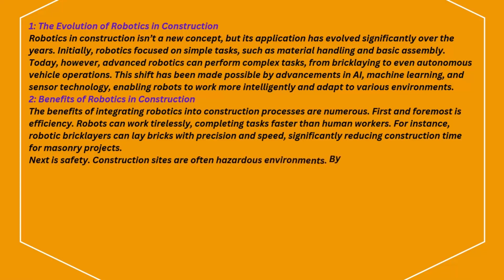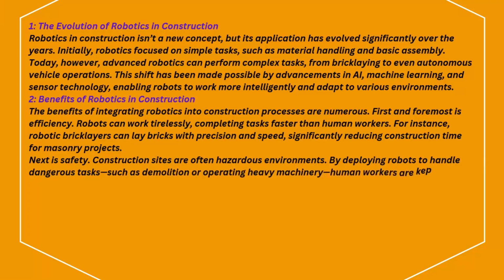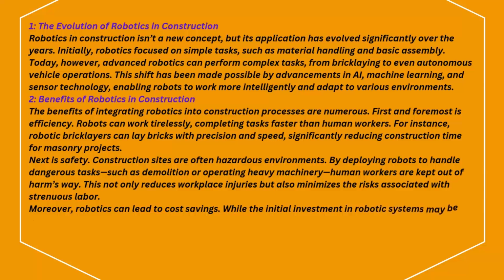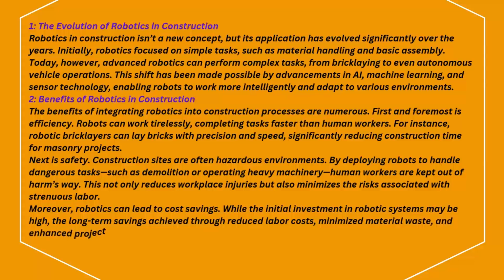Next is safety. Construction sites are often hazardous environments. By deploying robots to handle dangerous tasks such as demolition or operating heavy machinery, human workers are kept out of harm's way. This not only reduces workplace injuries, but also minimizes the risks associated with strenuous labor. Moreover, robotics can lead to cost savings. While the initial investment in robotic systems may be high, the long-term savings achieved through reduced labor costs, minimized material waste, and enhanced project timelines can outweigh these costs.